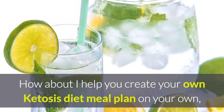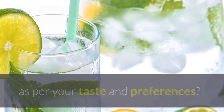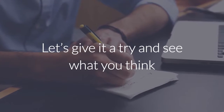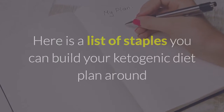How about I help you create your own ketosis diet meal plan, as per your taste and preferences? Does that sound interesting? Let's give it a try and see what you think. Now here's a list of staples you can build your ketogenic diet plan around.